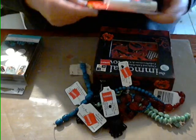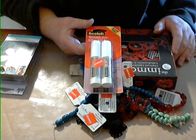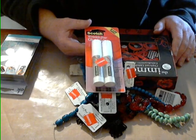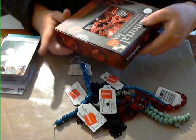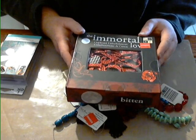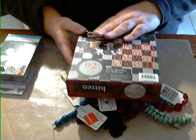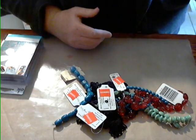So first thing, I needed some glue sticks because I was completely out, and the last ones that I got were the restickable ones, and I didn't want them. So these are permanent. I needed those. And then I had this already, but I picked it up because it was on clearance for $4.97. And I'm in Natasha's True Blood Swap, so I thought I could use at least something out of here. It's got different shapes, and it's also got the letters. So that's pretty cool. And then I picked up this punch here.